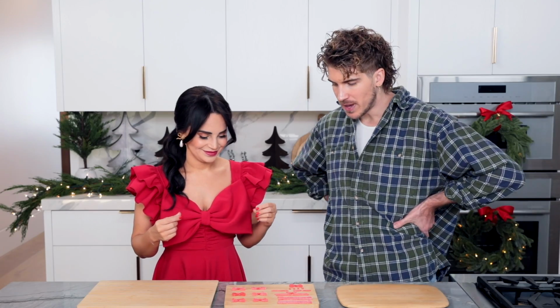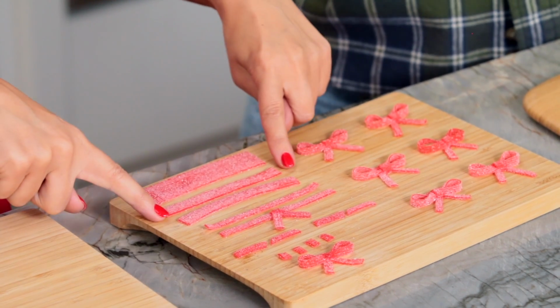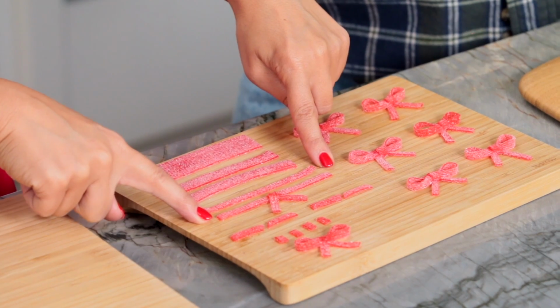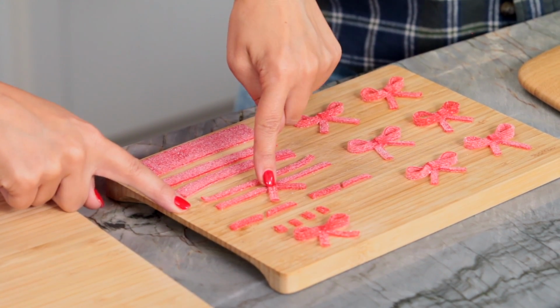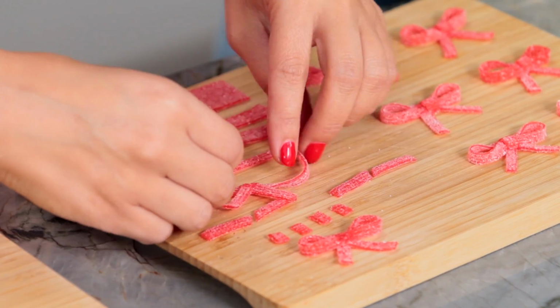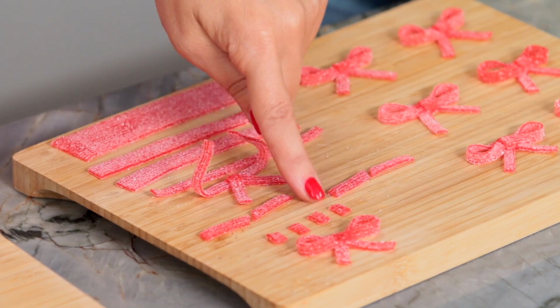So what do we gotta do to make these? So you've got those sour ropes, right? Yeah. Then we're gonna cut it in half like here. Yep. Then cut it in half again. Okay. Then cut the little pieces and make the ends of the bow. Okay. Press it down because it's really tacky, it's sticky once you cut it. Then you're gonna fold in the sides to make 2 little bows. Press down one more time, flip it over, and add a little design.